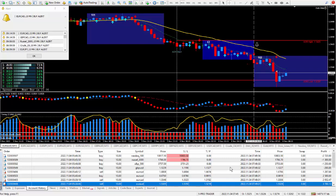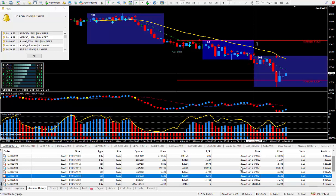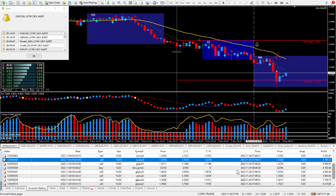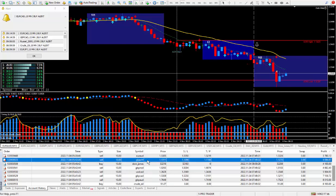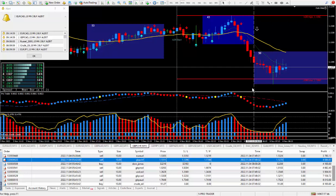Okay, now we can continue to move on. Let's take a look at some more trades here. Okay, we did the Euro Aussie. Next one is the Pound Swiss. Here we go. Found it. Wanted to be selling it. And there's the arrow right there. Everything is looking great for selling.